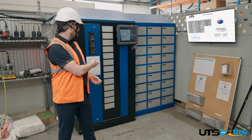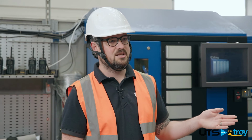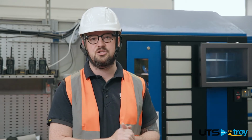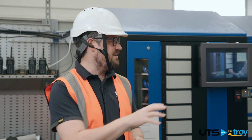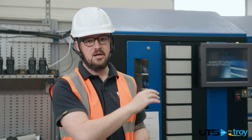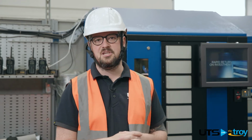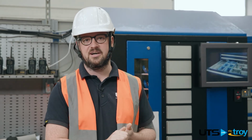The carousel style vending machine that you see behind me here also supports the tooling and the calibration items with some critical spare consumables. So things like abrasives, welding products and critically PPE. The software not only allows them to build a bespoke dashboard, which you see over here, but also on this side it helps keep a PPE register of who's taken what PPE item and at what time.